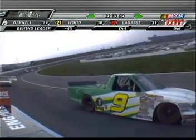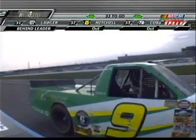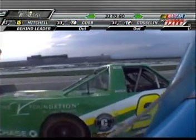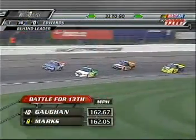Justin Marks looking at the inside of Brendan Gaughan now, sliding way up the racetrack. Todd Bodine's teammate right there, Jason Overstreet, the crew chief on the truck, with the B Foundation on the side of that Toyota. That's where it gets a little dicey, when you're down on the inside of another truck.